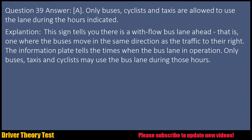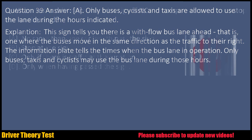Explanation: this sign tells you there is a with-flow bus lane ahead, that is, one where the buses move in the same direction as the traffic to their right. The information plate tells the times when the bus lane is in operation. Only buses, taxis and cyclists may use the bus lane during those hours.